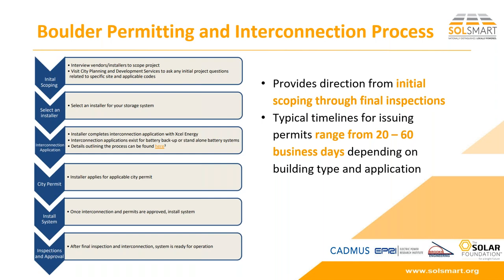So they didn't end up actually changing their process. Maybe they will do that in the future, but at least by creating the guide, they were able to help people see the steps that were involved and have realistic expectations about what they would need to produce and at what step in the process.